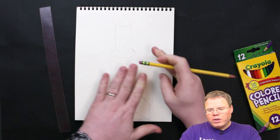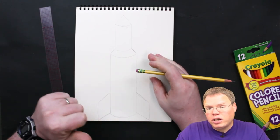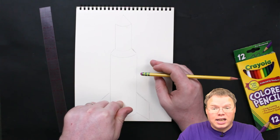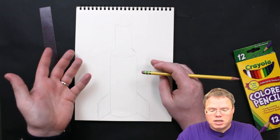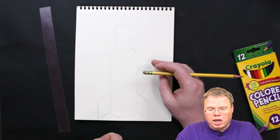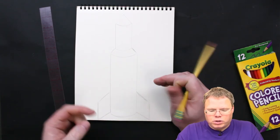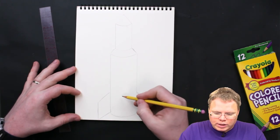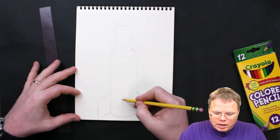How am I going to put in numbers 3 and 4? One of them is going to be on the other side, so I'm not even going to see it. And then the other one is going to be right here pointing towards me. How am I going to draw the fin if it's pointing towards me? Well, this is where the top of the fin is going to be.